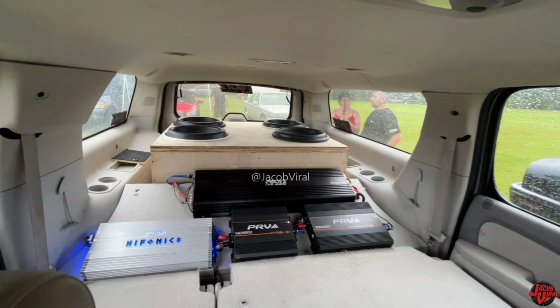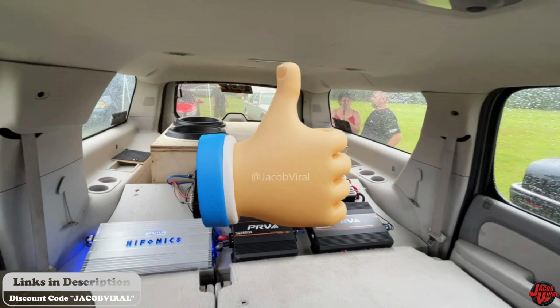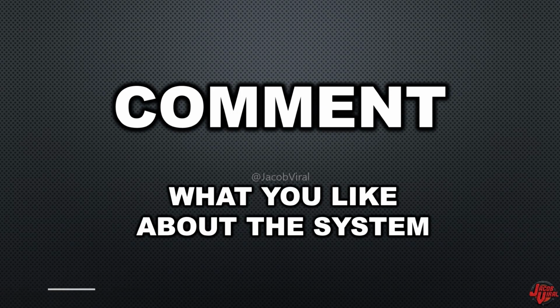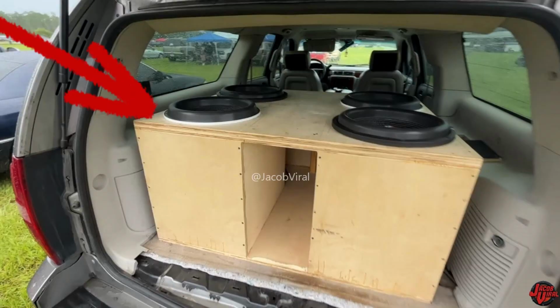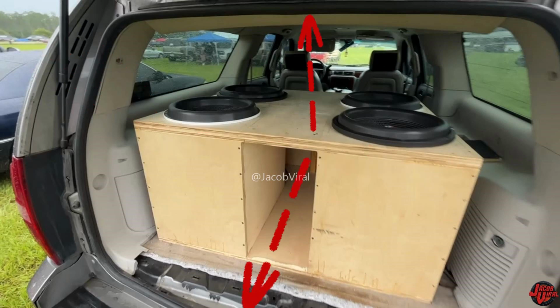What's going on, everyone? This is Jake Cavallo. I hope you enjoyed the full walk around we just got of his system. He did a really good job showcasing it at the annual Summer Showcase Show in 2022, Jacksonville, Florida. I definitely like the amount of space he utilized for his enclosure to keep it as a no-wall line. With the sub up and port back, that's usually the most efficient box design for getting as loud as possible and still having back seats. So shout out to you, man.